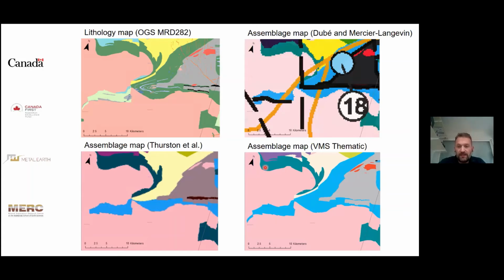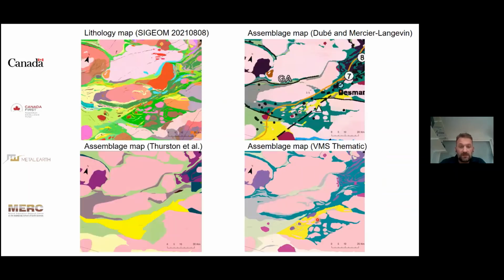So you can see that the assemblage map that we're working on now is really close to the lithological map and is respecting the constraints that we can get from these lithological maps, both on the OGS and on the Quebec side. This is just another example where we have a lithological map here where you can see this light green unit that continues up here. And a lot of the two older assemblage maps don't really seem to take this into consideration, it might not have been appropriate at the scale that they were looking at it. But again, here we're trying to change that so all these details are captured to get accurate measurements.